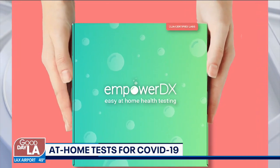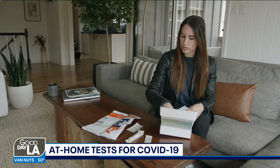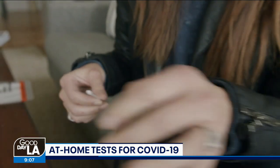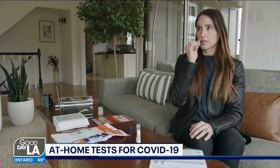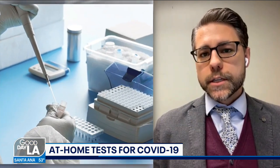Dr. Travis Wilkes is the medical director for a company called Empower DX. They offer 2 new at-home tests that could make it easier for people to know for sure whether or not they've been exposed to the virus. Our main test is our at-home PCR test, which is a nasal swab that you do a painless nasal swab a few times of each nostril with essentially a Q-tip. Drop it in FedEx and mail it in, and then we're able to tell you with a very high level of accuracy if you have COVID or not.